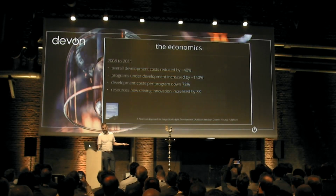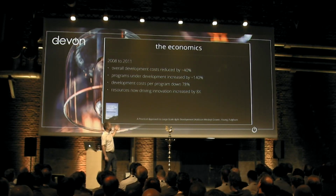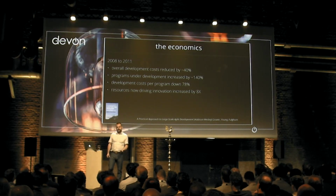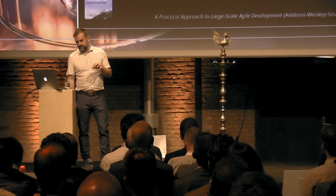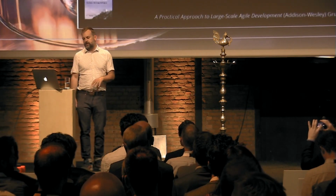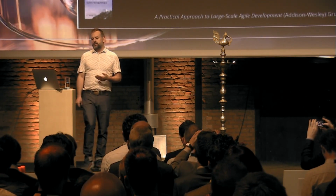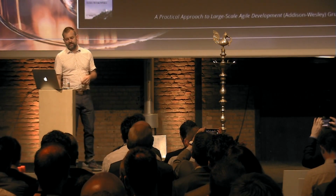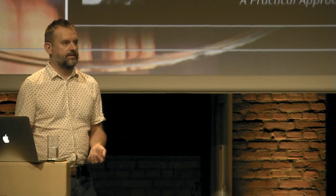And what I love about this case study is they wrote it in a book, and you can buy it, and you can see it changed the economics of the software delivery process. Overall development costs were reduced by 40%. Programs under development increased by 140%. Development costs per program down 78%, and resources driving innovation increased by 8x.